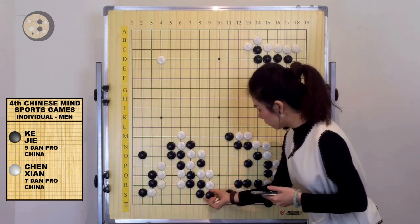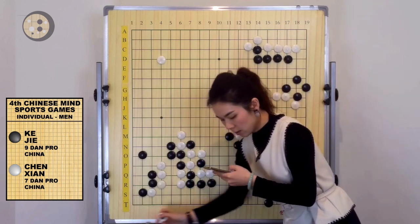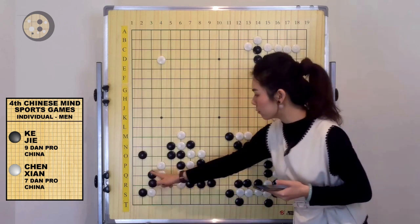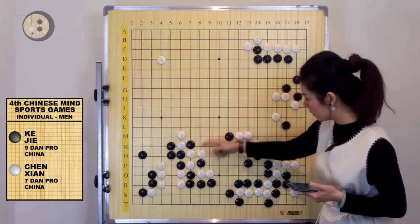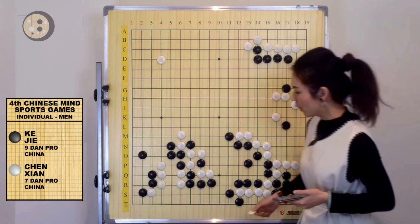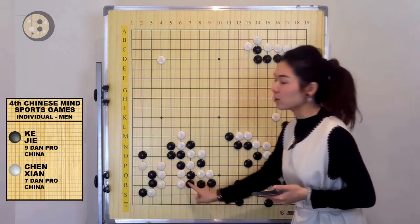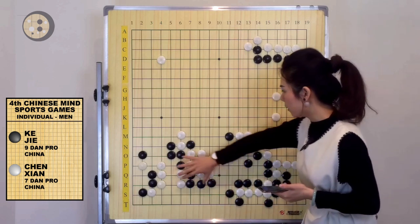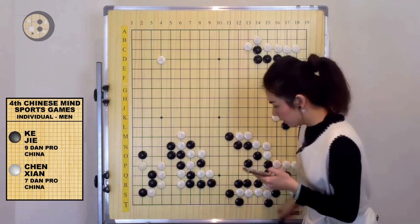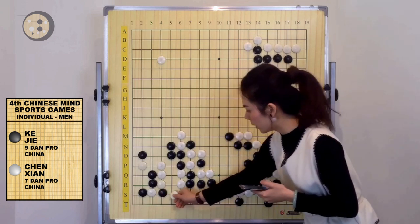So in the actual game, black extended here. And now, as we can see, this white group is not settled and white is kind of falling apart. Everything is not connected. So white started fixing this group. Of course, that's the biggest group on the board in this corner. And then black ataried, white ataried.